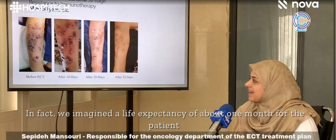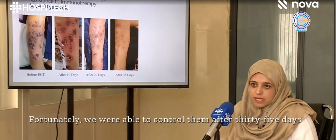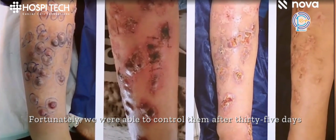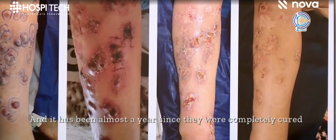In fact, we imagined a life expectancy of about 1 month for the patient. Fortunately, we were able to control the disease after 35 days, and it has been almost a year since they were completely cured.